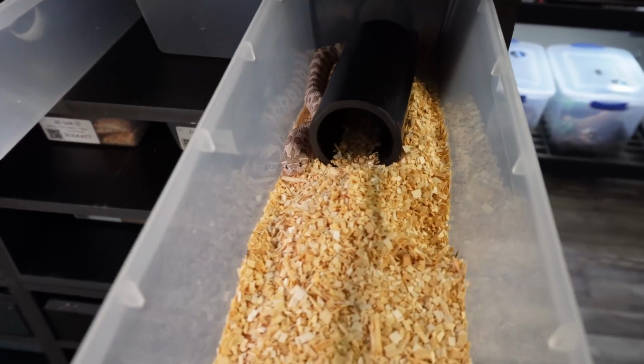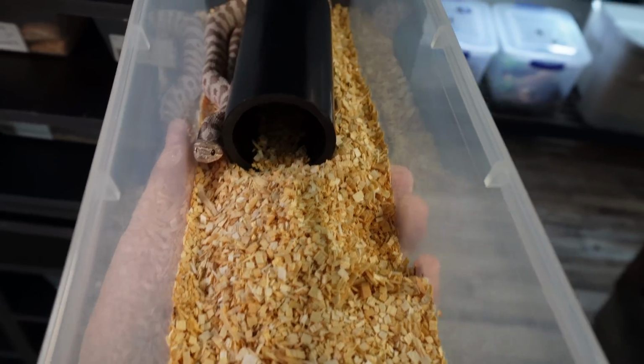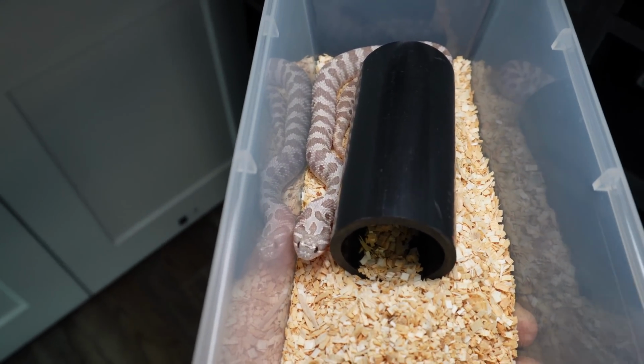Alrighty, time to test this Sony with the beautiful colors of hognoses that we got going here. In here we have Avalon. She is a stunning moondust.